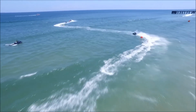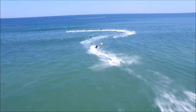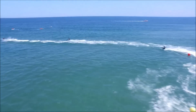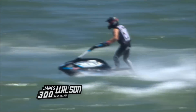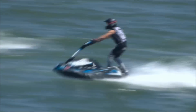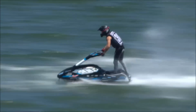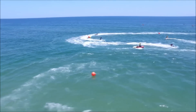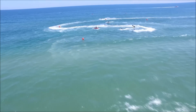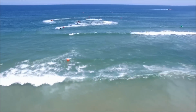As they are now past the start-finish line, up to the north end of the race course, almost heading head-on into the big swells coming in. And there you see our gap between 1st and 2nd as James Wilson continues to lead. In the pro sprint category, modified stand-up skis. You see the absolute athleticism of these racers as they work their way in this bumpy water on this technical race course. Wilson continues to lead, Mazurius in 2nd place.